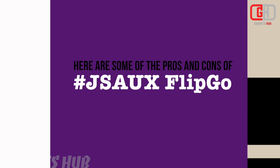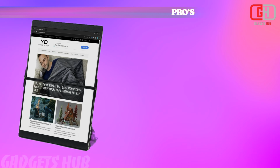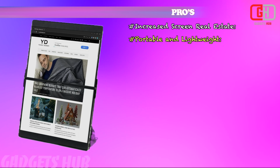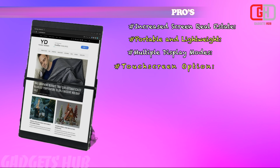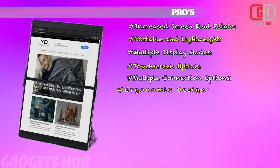Here are some of the pros and cons of the JSAUX FlipGo. Pros. Increased screen real estate. Portable and lightweight. Multiple display modes. Touchscreen option. Multiple connection options. Ergonomic design.